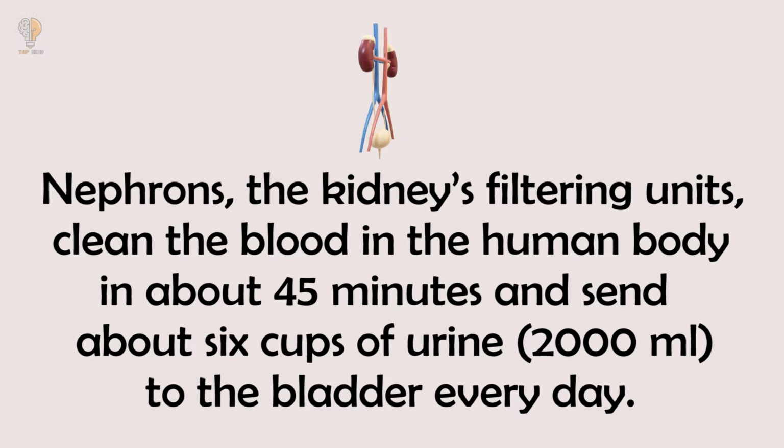Nephrons, the kidney's filtering units, clean the blood in the human body in about 45 minutes and send about 6 cups of urine, 2000 ml, to the bladder every day.